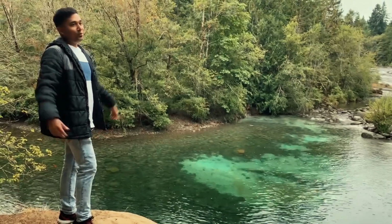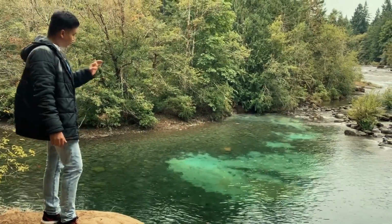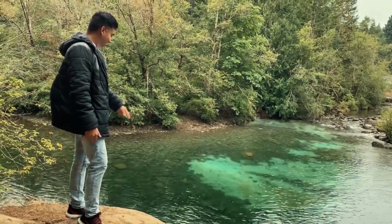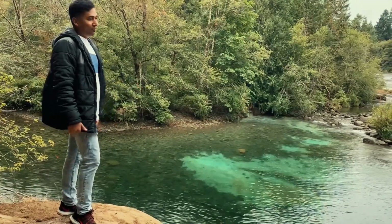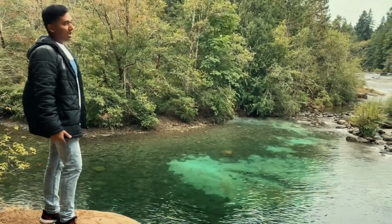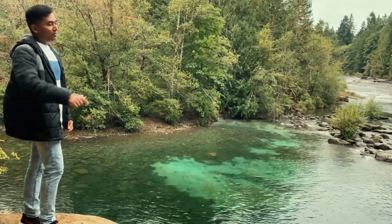Hey guys, so we finally made it to this Barber Hole. This is a perfect spot for cliff jumping. If you are interested in doing that, you can jump right off the cliff from here. And this is a beautiful swim spot. If you ask me, this is a better spot than Nymph Falls. Yeah, you can definitely do it here.